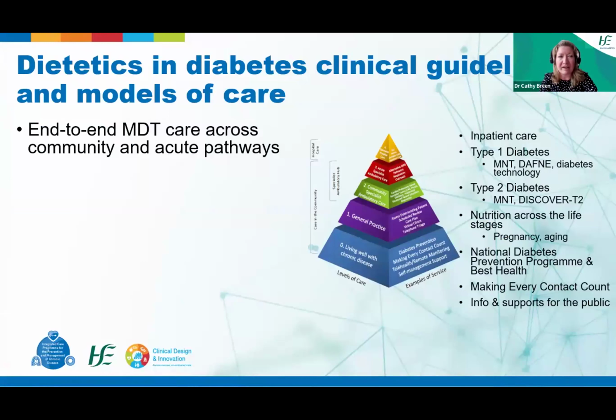And I suppose in the first slide, I'd like to acknowledge the key role of dietetics in multidisciplinary end-to-end care across both community and acute pathways in type 1 and type 2 diabetes. Looking at the chronic disease model, dietetics are involved in care delivery at all levels. Inpatient type 1 diabetes with medical nutrition therapy, DAFNE delivery, and diabetes technology. In type 2, again, with medical nutrition therapy and structured self-management education programs such as Discover Diabetes.